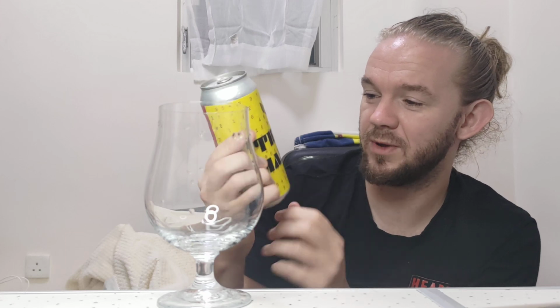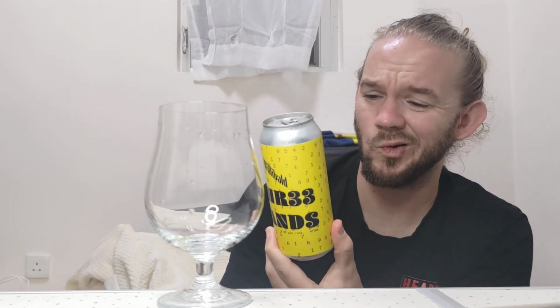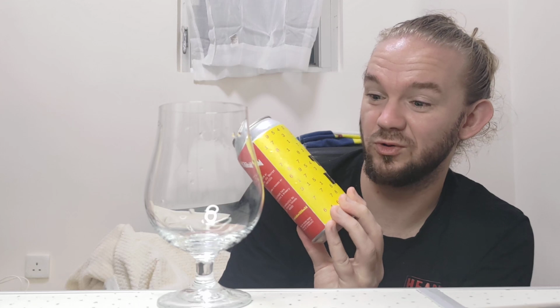But yeah, a one American pint can, I believe I paid about 90 Hong Kong dollars for this, so that's about £9 sterling, somewhere in the region of 10 euros, $11 American, something like that. I don't know what it would be in Canadian, in all honesty. But yeah, let's get this guy out into the glass and see what it's all about.